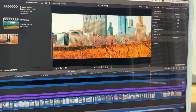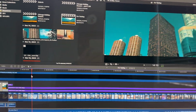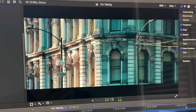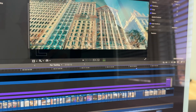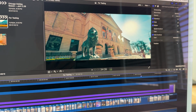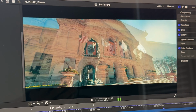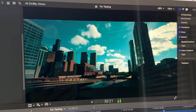If I try some other spots where I do time warp, you can see it's gonna become laggy as well, like here. Yeah, it's gonna be like this. But if I play the portion that doesn't have any effects on it, it's gonna be fine. Okay, that's what happened on this iMac.